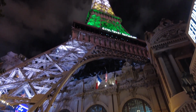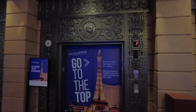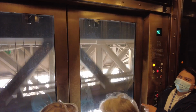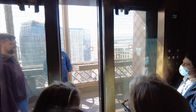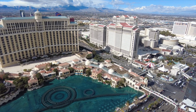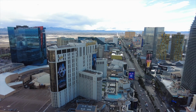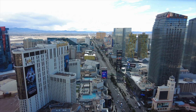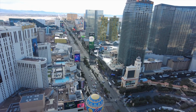It features an observation deck that you can visit for a fee of about $28. There is also a restaurant located inside the Eiffel Tower, which we briefly see from the elevator on our way up 46 stories to the viewing deck. You get some amazing views from up here. I went during the daytime since I went on the High Roller at night. If you go up when it's dark, you get all the Las Vegas Strip lights. I recommend doing at least one experience where you have views from above the Vegas skyline at night.